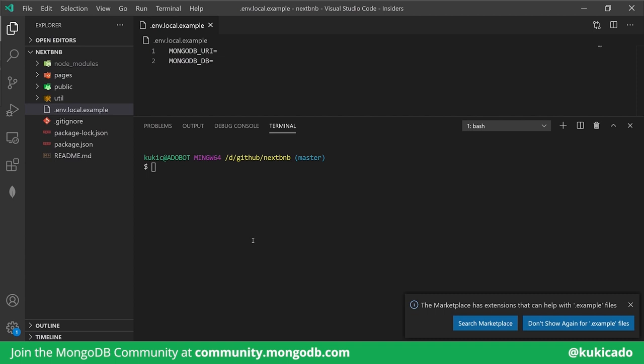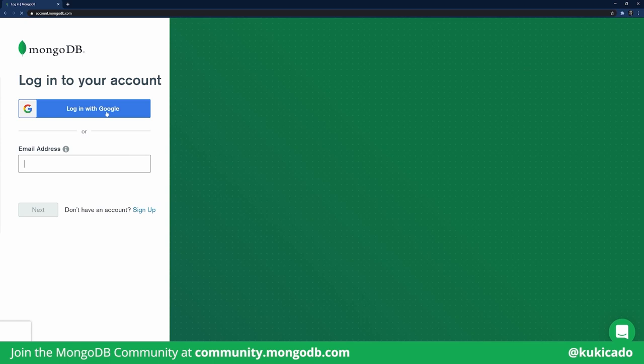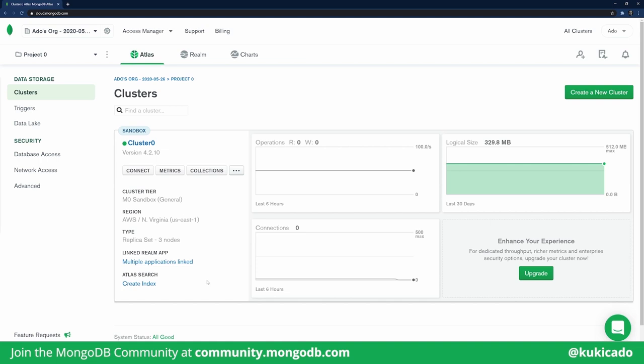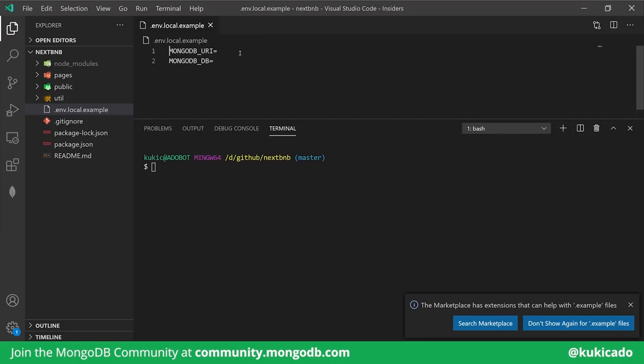So let's go to our browser and look at the MongoDB Atlas dashboard. All right, so let's sign in to our MongoDB Atlas dashboard. We'll hit sign in. I'm going to log in with Google and my account. Once we are authenticated and on the MongoDB Atlas dashboard, to get our connection strings to connect to our data, all we have to do is click the connect button, connect to your application, and we will see our connection string presented here. So what I'll do is copy the connection string and paste it into the MongoDB URI field.